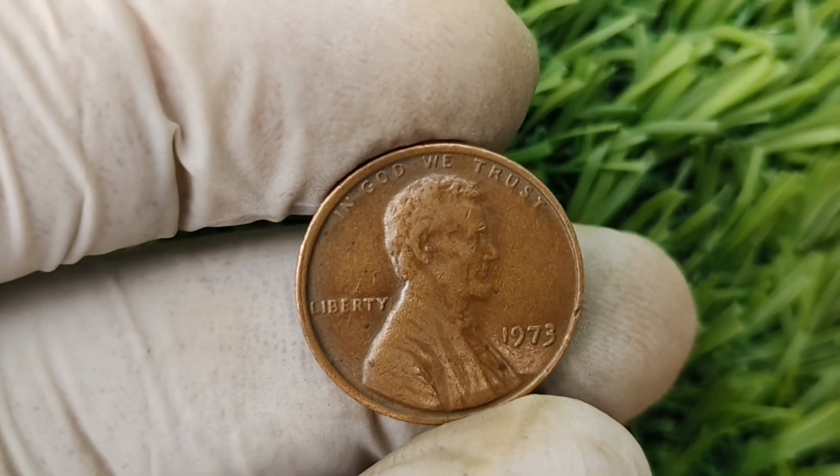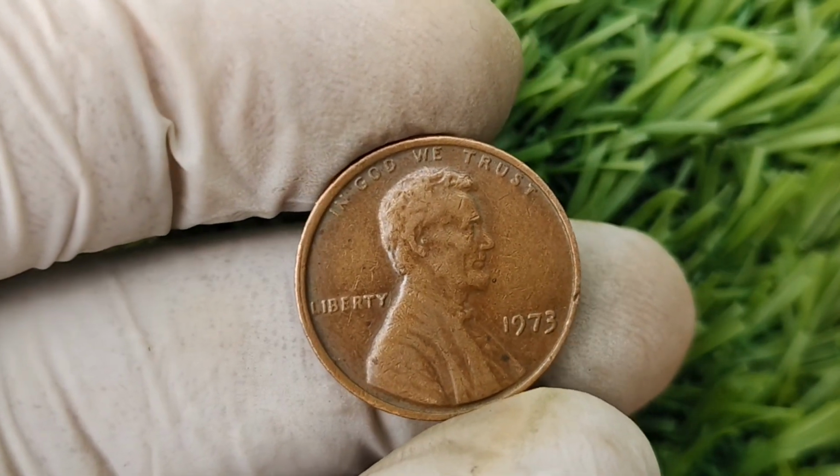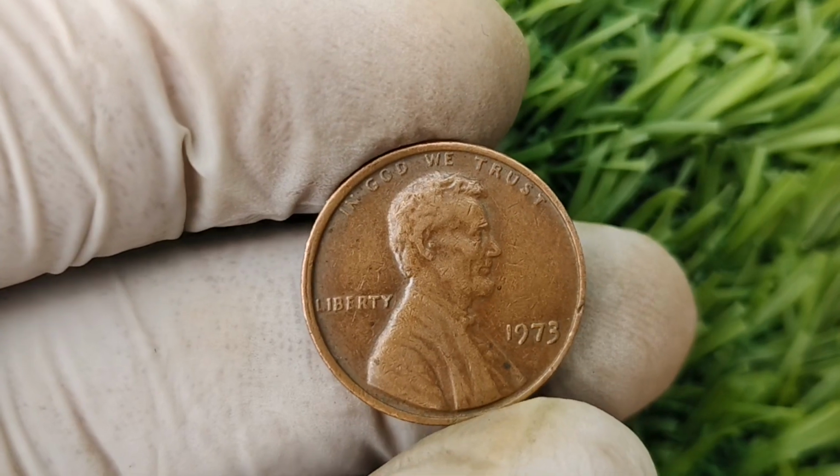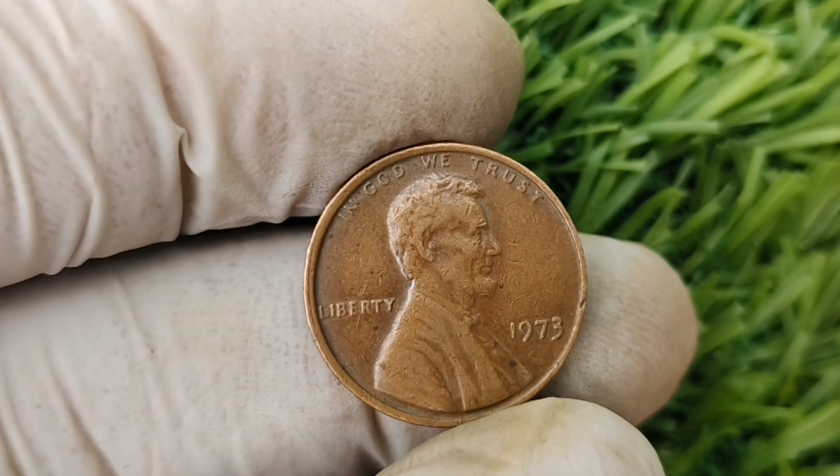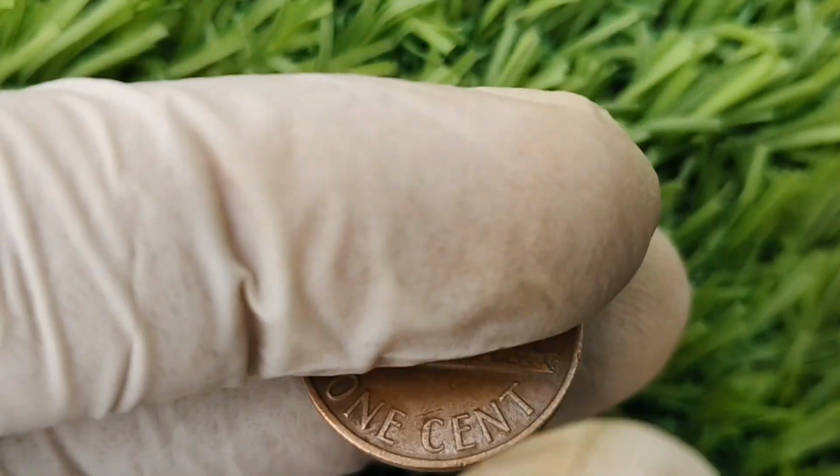And 4. Don't get scammed. There are fakes out there. If someone's trying to sell you a rare penny for $500 on Craigslist and also happens to be selling vintage Beanie Babies, maybe take a step back.